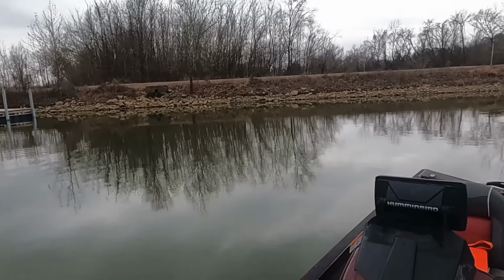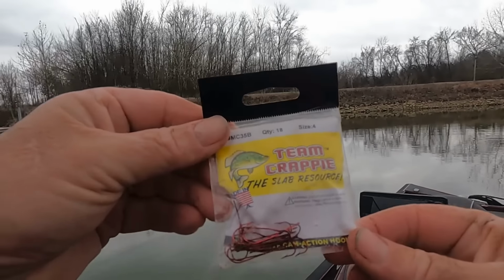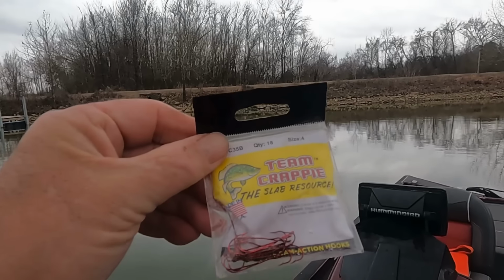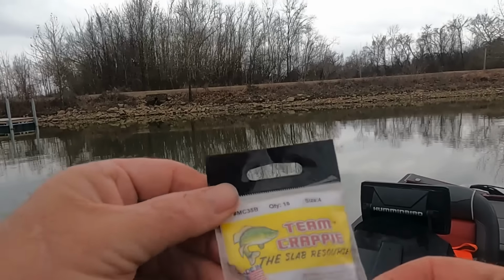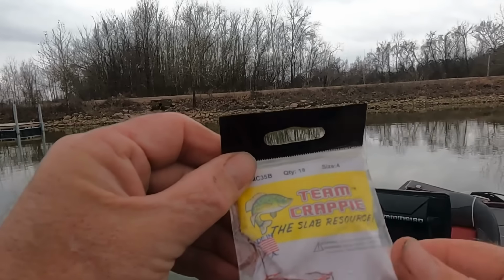Any kind of little hook will work for this, but this is just the ones I have. I bought these at Walmart a long time ago, thinking I was going to catch some crappie. I'm the worst crappie fisherman in Alabama, but anyway, I'm just using them now to catch these shellcracker. And that's a number 4 hook.